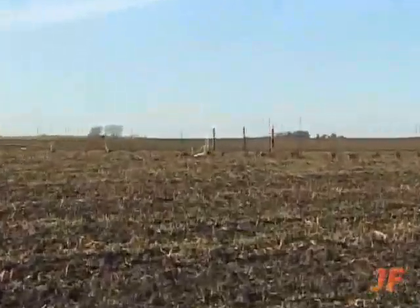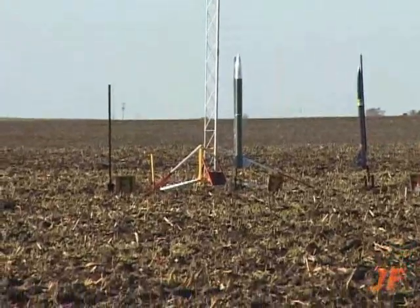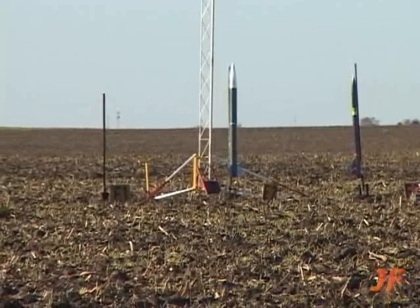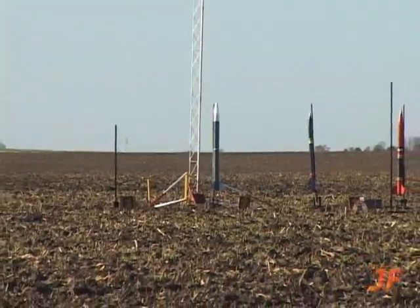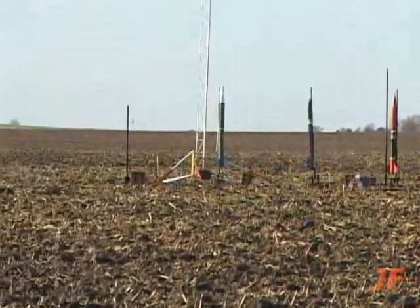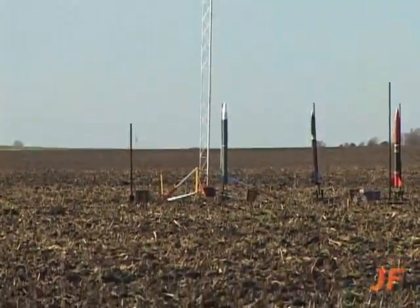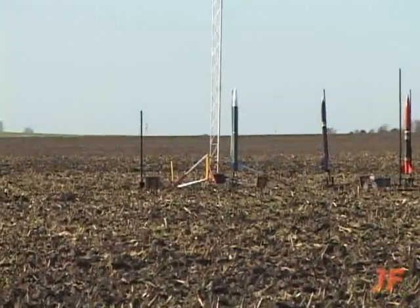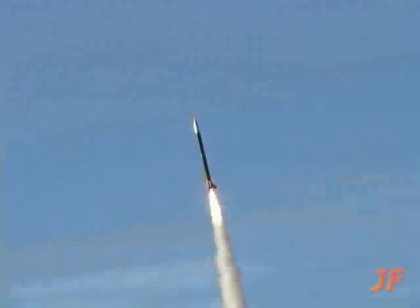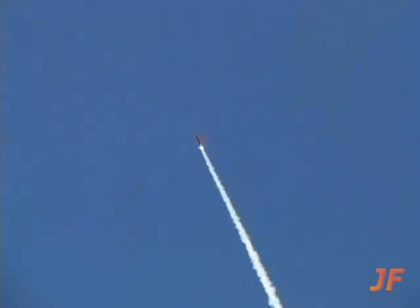Flying the Green Goddess. It's a modified LOKI Magnum, green and silver in color, 7 feet tall, 17 pounds. Might be a FODIS. If somebody can define that word, I'll give them a buck. Flying on a J-415 to 2,600 feet, main deploy at 600. Launch on E2 in 5, 4, 3, 2, 1. Nail it. That was sweet.